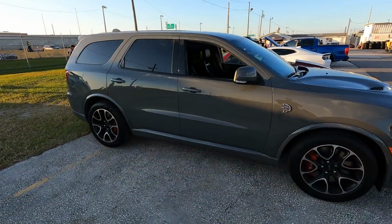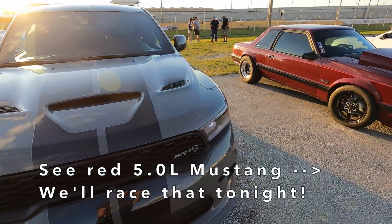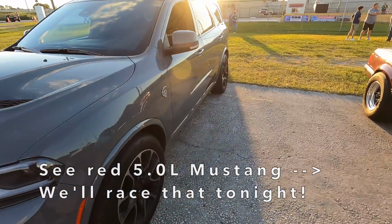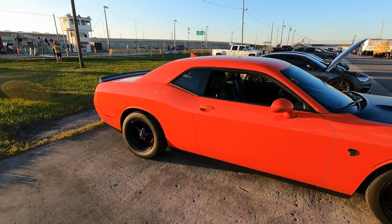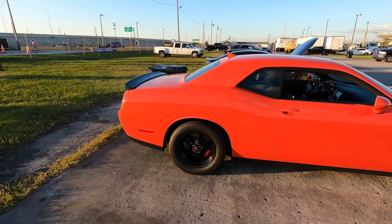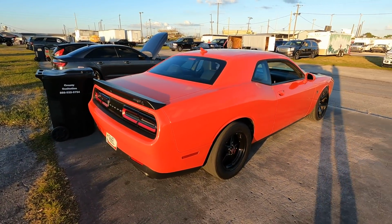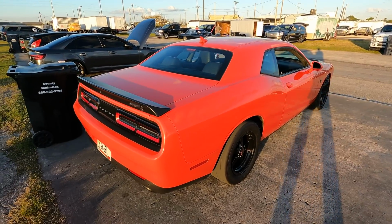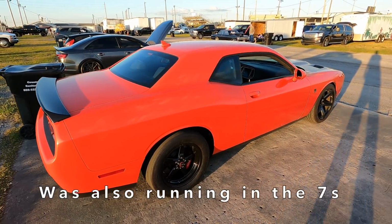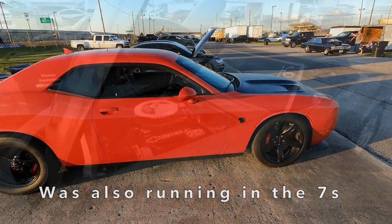We got the Hellcat Durango, over 700 horsepower, all-wheel drive, but it's a heavy vehicle. Can't quite call it a sleeper with those big Hellcat logos on there though. This Hellcat Challenger's on Mickey Thompson ET Street R drag radials. It's a good amount of tire. Don't know if he's got any mods or not, but 707 horsepower. I'm hoping he's got some modifications. If he's only got 707 horsepower, that's going to be about a 7-second car.